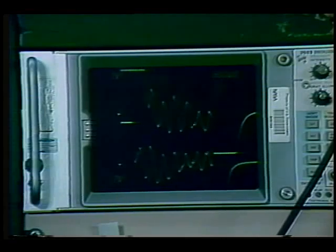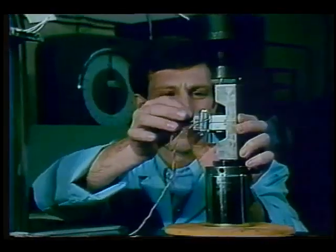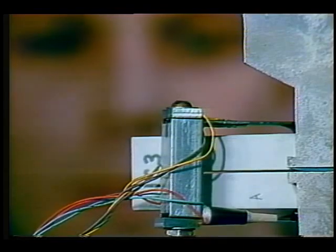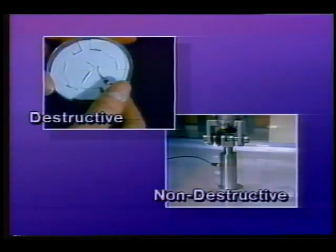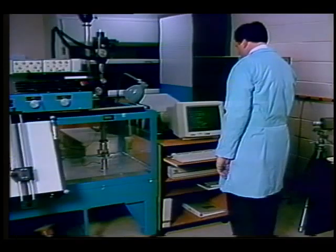Studies in fatigue and fracture analysis are performed in many of the Structures Division's labs. Both destructive and non-destructive methods are used to evaluate and characterize new materials. And sometimes a combination of both are used to improve the analytical process. Much of this work is directed toward characterizing and understanding advanced material systems.